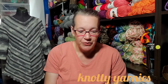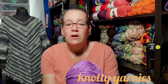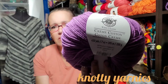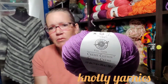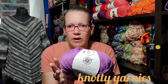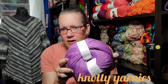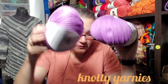I'm not sure. This first one is Loops & Threads Creme Cotton, and I have never used it, touched it, felt it, or looked at it before. It was regular price $11.99, and it was on sale for $6.99. There were quite a few sales that were $6.99 for a big skein like this. I bought two of these, the same color.